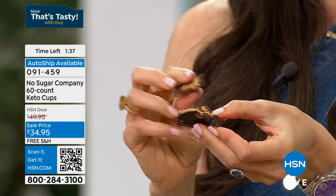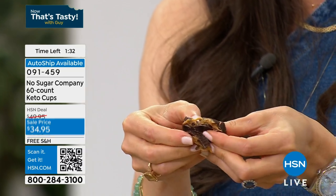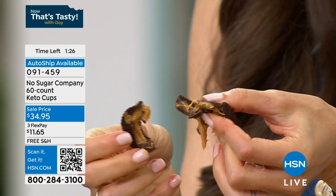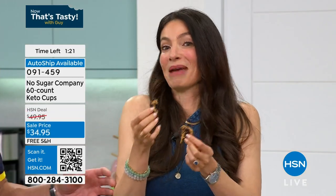The peanut butter is outselling all the others. If you've never tried these before, I would say go with the peanut butter. Definitely. If you're a peanut butter person, go with the peanut butter. Are there people that aren't peanut butter people? I don't know. How can you not like peanut butter? Some people, maybe they want mint.